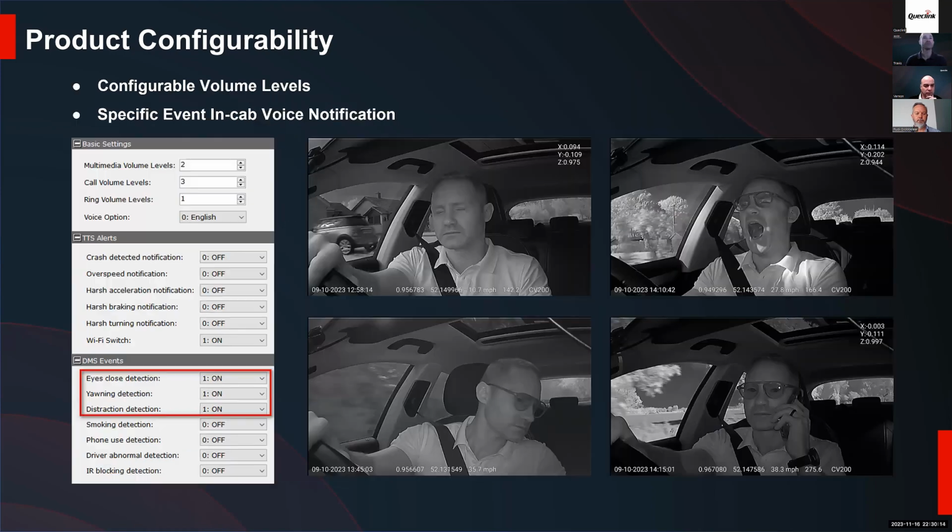On this one, I just wanted to show you some images. There's me demonstrating some of those events that we've discussed and the snapshots that happen. You'll notice here it's a black and white image. That's based on the camera that we're using specifically. It supports that mainly because it gives us the ability to look through Polaroid glasses, so that we can still detect eyes closed even when you've got sunglasses on.